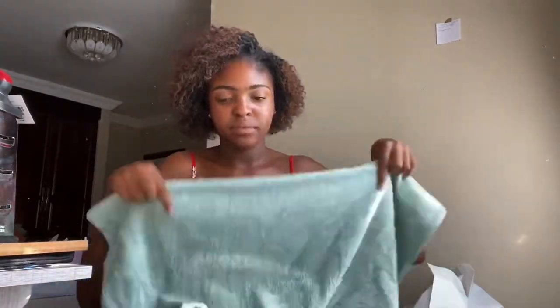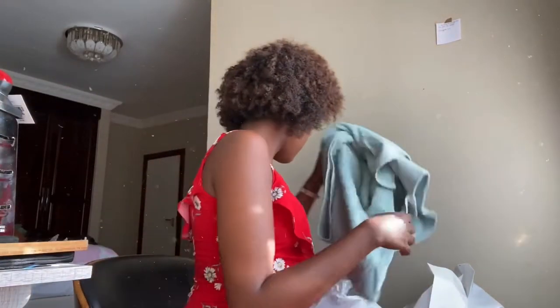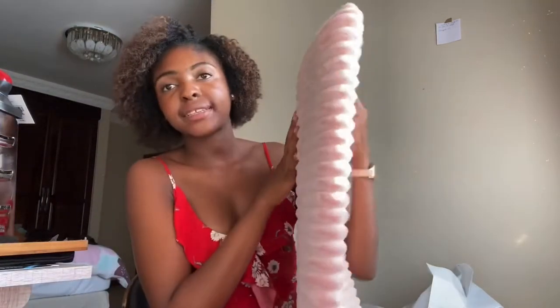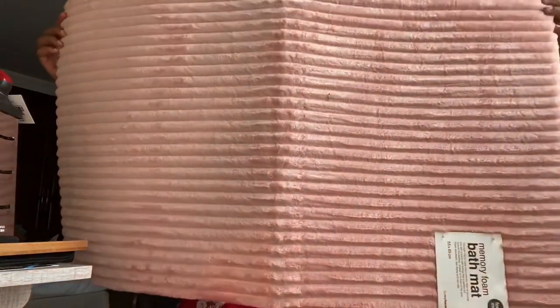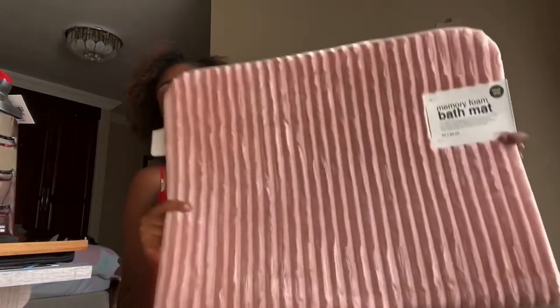And then I got a blue one. I had to switch it up a little, so I've got this blue bath towel. This should be 100 Rand too. Yeah, 100 Rand, from Surprise Home. And then I got this pink bath mat. I really like pink. This pink bath mat is from Mr. Price Home for 200 Rand. So pretty. It's so pretty. And it's so soft. It feels so good.